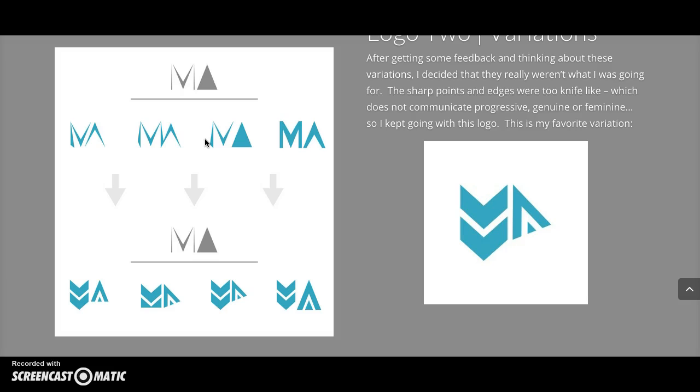and after getting some feedback, I realized that it was too knife-like, too sharp and uncomfortable. And so I went back to this original one and I just kept thinking of ways, how can I incorporate these triangles? Because I knew I wanted to do that for at least one of them to give the idea of pointing upward and moving forward while also being a beautiful symbol.